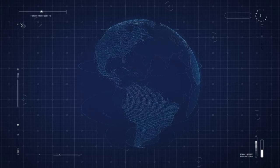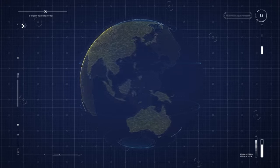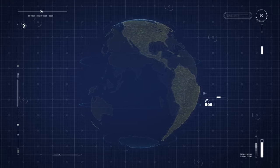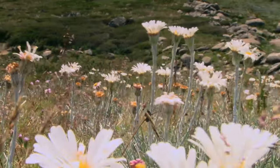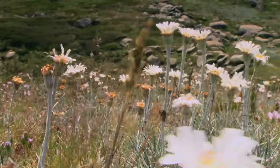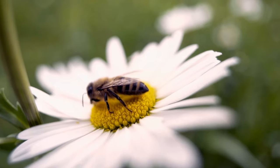The world's airspace is the domain of all kinds of insects. This particular Air Force patrols all but the coldest regions of the globe. Carefully attending to the local flora, honeybees.